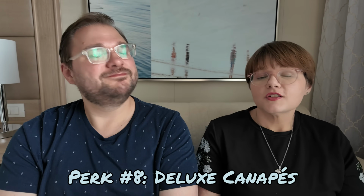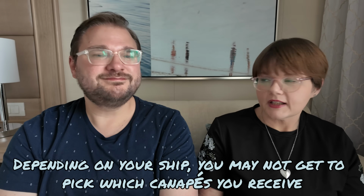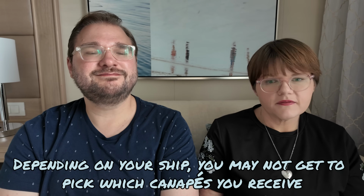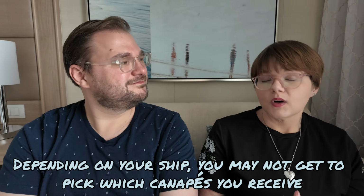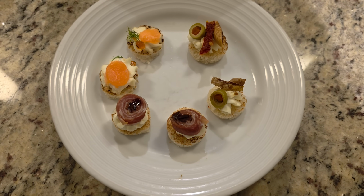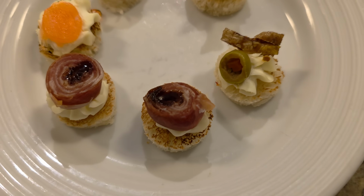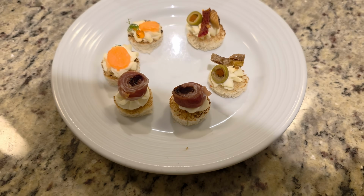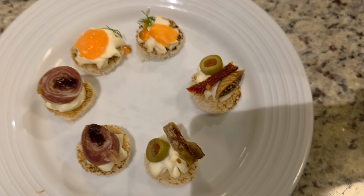And the next one is the Deluxe Canapé selection on formal nights. How this works is you get a placard from your stateroom steward the day before formal night, and it has some options of the different canapés that you might partake in. You can choose which one or ones that you want and give it back to your stateroom steward before 9 a.m. the next day. The canapé selection depends on your ship, and you'll get them delivered to your room on formal night. In the past, we've had things like caviar, and lots of different seafood items. And they're a lot fancier than just the normal appetizers on formal night.